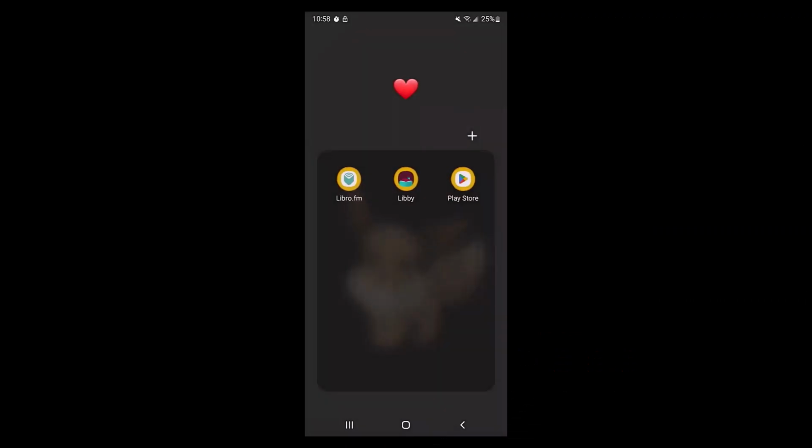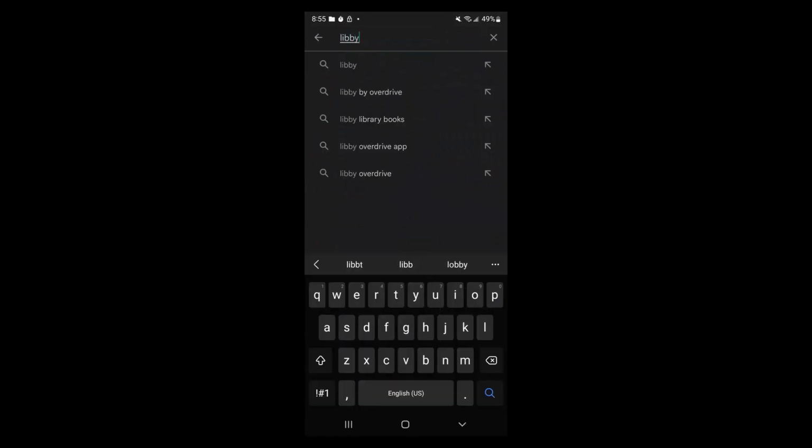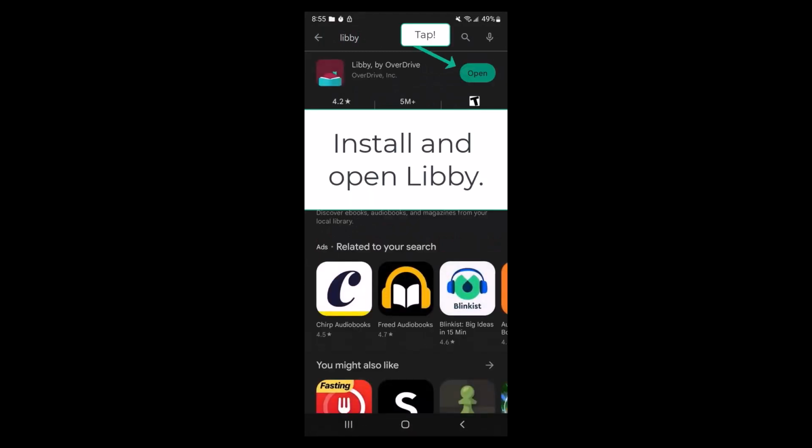So, let's get Libby on your device. Go to the App Store for your phone and search for Libby. When you find it, install and open Libby.